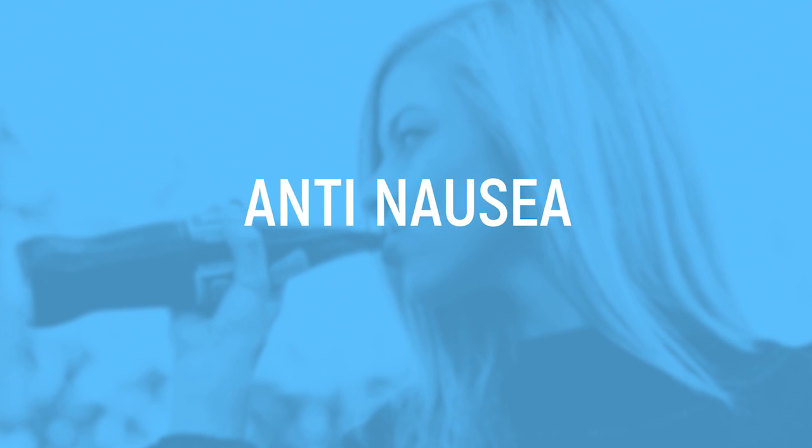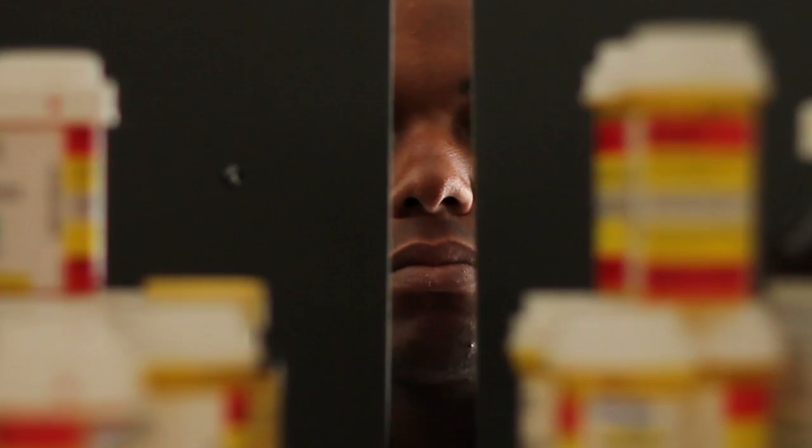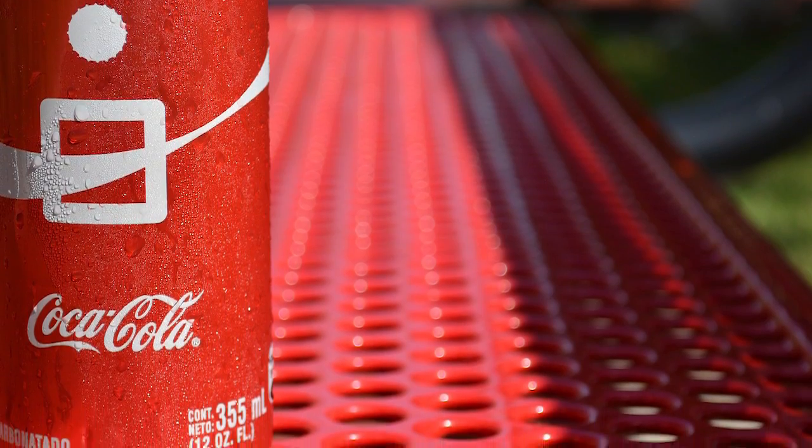Anti-nausea. If you overindulge a little bit in your Coca-Cola-laden feast, no worries. Drinking some soda can actually help settle your stomach if you're feeling nauseous. Some of us are quick to grab over-the-counter medicine or a can of ginger ale, but it turns out that you can just use a regular can of Coke.